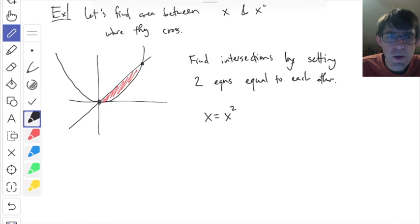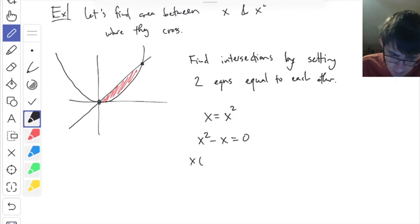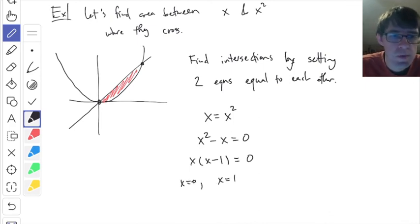This is like a quadratic, so I would put everything on the same side. X squared minus x equals 0, and then factor. And then this says x equals 0, x equal 1 are my two solutions. All right, so I figured it out by the equations, although in this example you probably could have figured that out just kind of by common sense, but in a more complicated example, this is the procedure you would do.